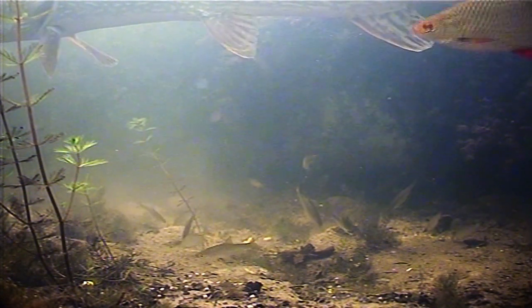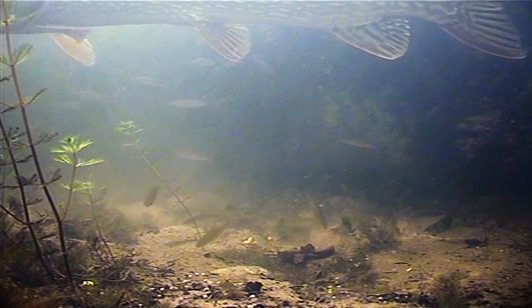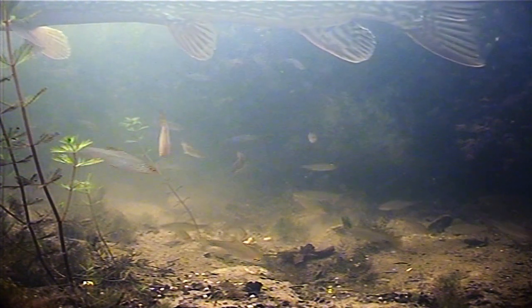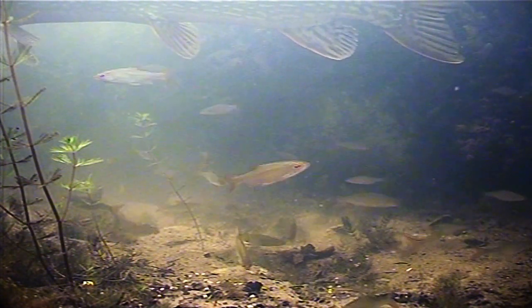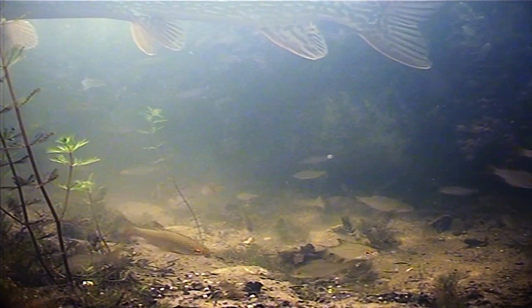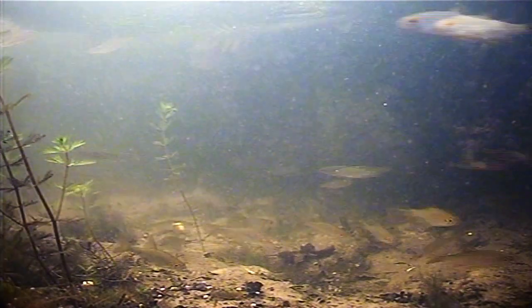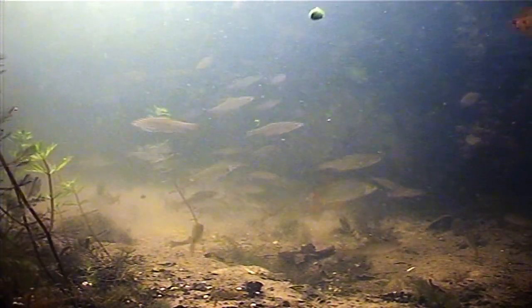It's astonishing just how fast the roach return. They're attentive at all times and keep a bit of distance to the pike. They're very well aware that they're way faster than the pike, should it decide to attack. The pike is scared off by the splashing of the bait ball.